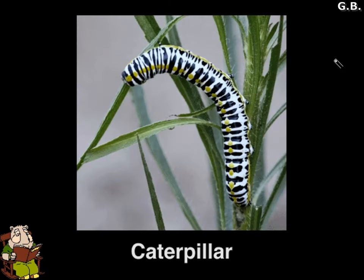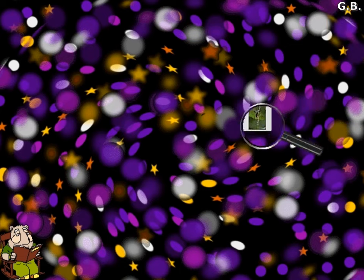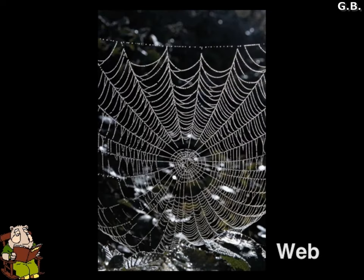Believe it or not, one day this creepy, crawly caterpillar will change, as if by magic, into a beautiful butterfly that could flutter into your garden. A spider will work for hours to create a magical masterpiece. Its web. The spider's web is used like a net to catch its next dinner.